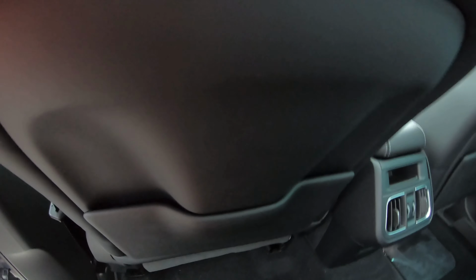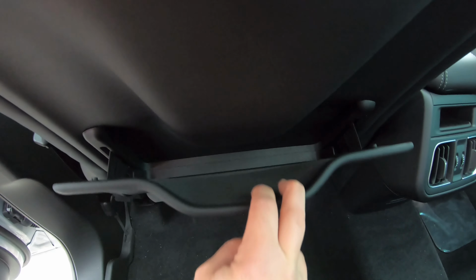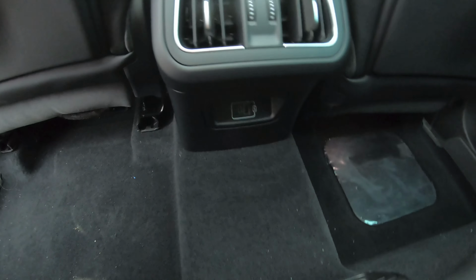I like the back of the Maserati seats. It's got a very hard plastic here, so it could take damage. If you got wild kids kicking your expensive vehicle, you don't got to worry about it. There's your cargo net. It opens. Very luxurious. And these are your climate controls.